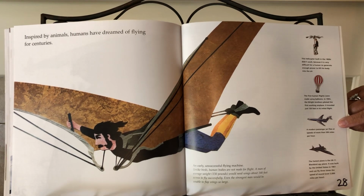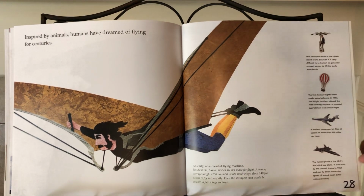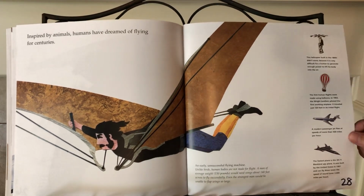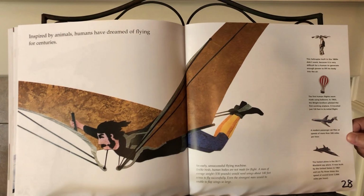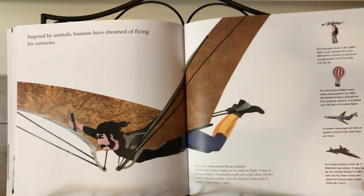A modern passenger jet flies at speeds of more than 500 miles per hour. The fastest plane is the SR-71 Blackbird spy plane. It was built by the United States in 1961 and can fly 3 times the speed of sound, over 2,000 miles per hour.